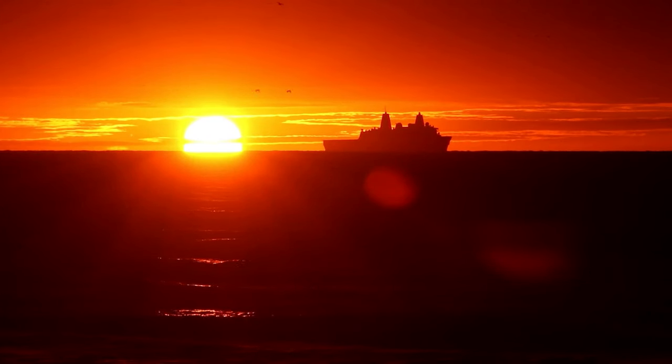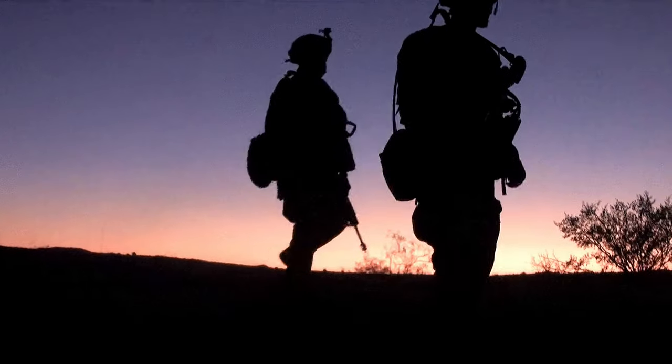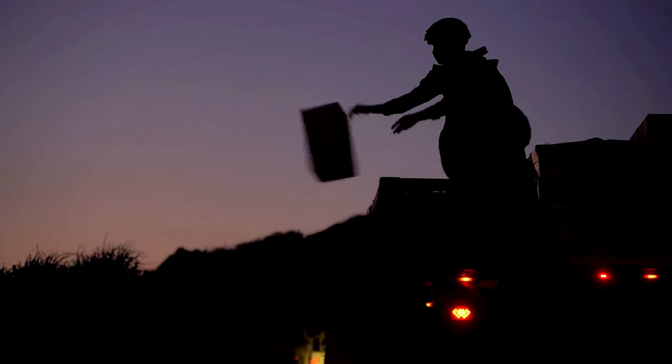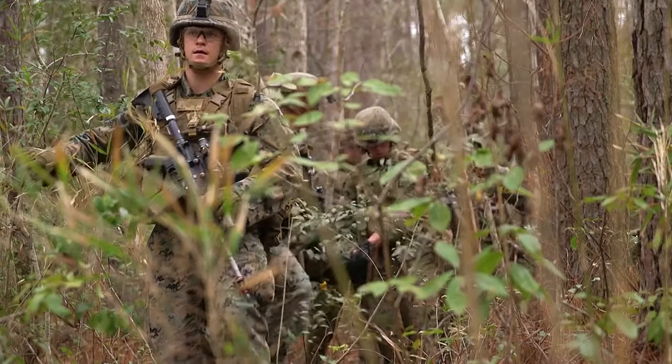MEU is the smallest MAGTF that the Marine Corps has. It's comprised of four elements: the ground combat element, the aviation combat element, and the logistics combat element, all underneath the command and control of a command element. That's how we, as a service, organize to fight.